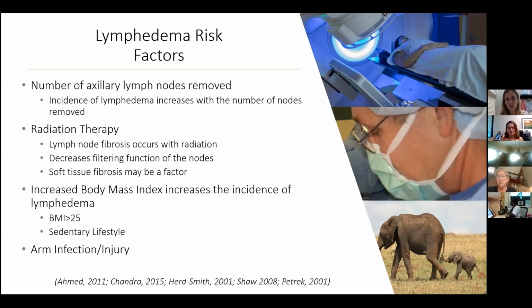And really what happens with infection or injury, both of those lead to inflammation. That's how your body helps to heal itself. But again, like we talked about in the previous slide, that is increasing the fluid load and demand on that compromised lymphatic system. So again, because of the compromised lymphatic system, it's not able to keep up with that increased demand. So that backup is where we see the visible swelling.